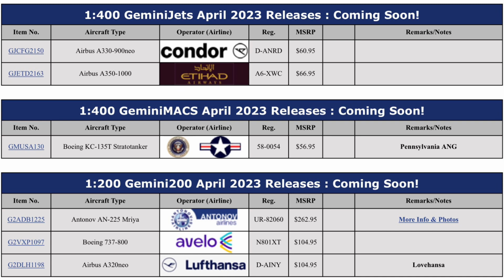Now, Pennsylvania, KC-135, typical Gemini Max release. Not saying it's bad by any means, but that's just kind of the norm for Gemini Max. Hopefully that release turns out good. And then our last 2, the Etihad and Condor in 400 scale. So going to be a very quiet month. Not a lot to talk about, like I said, but I did kind of stretch it out a bit just so I have an actually decent video for you guys to watch.